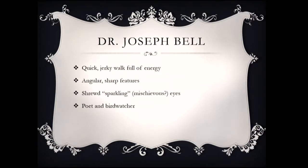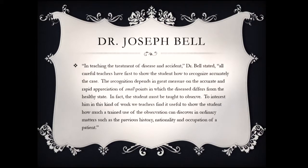This here is an example. This is some information about Dr. Joseph Bell. Does it look sort of familiar to those of you who are familiar with Sherlock? Lots of energy, angular features, sparkling eyes, birds instead of bees, but birds and bees. In teaching the treatment of disease and accident, Dr. Bell stated, all careful teachers have first to show the student how to recognize accurately the case. The recognition depends on acute and rapid appreciation of small points, observation, and medicine.